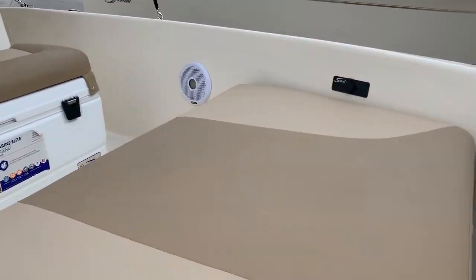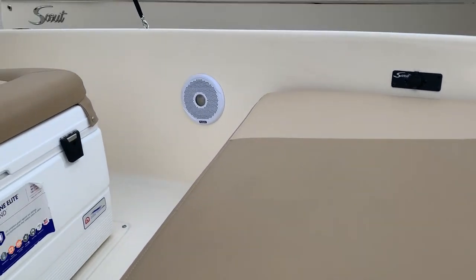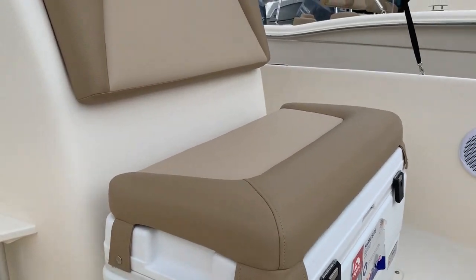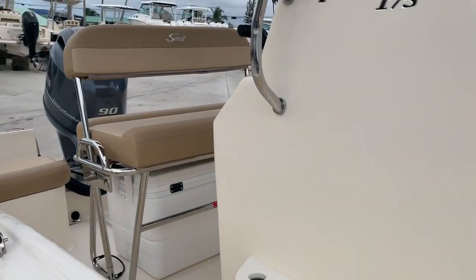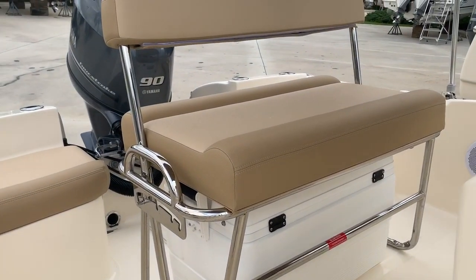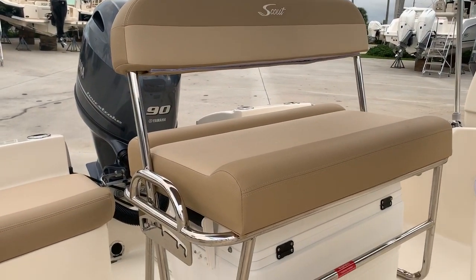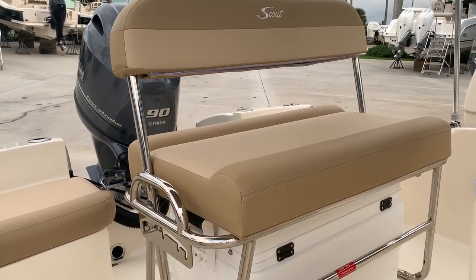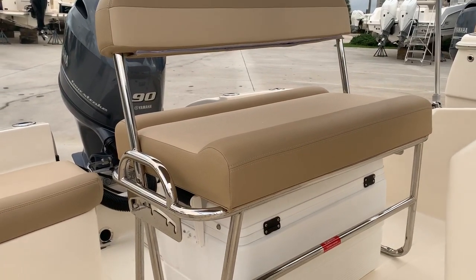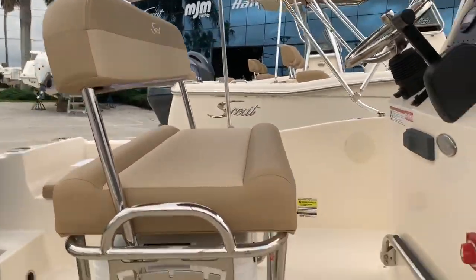Boat is set up with a forward bow cushion, has a trolling motor plug if you want to add one. Nice cooler setup with a cushion on it, very comfortable on the front of the console. This boat's also equipped with a folding flip-flop seat. It's stainless steel frame and does have a cooler underneath it as well. So you can put this backrest back and forth based on which direction you're sitting in. And it also works well as a backrest when you're standing. It acts like a bolster.